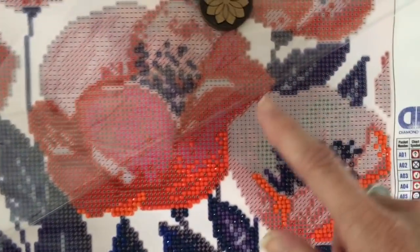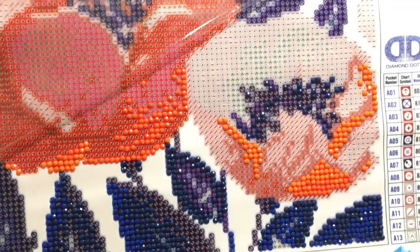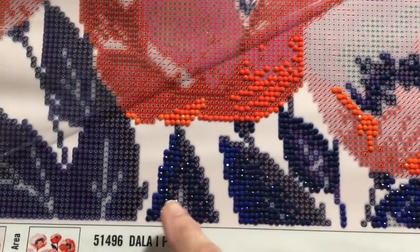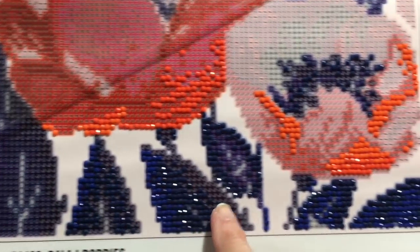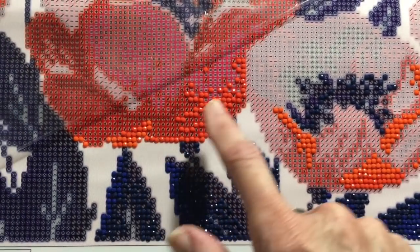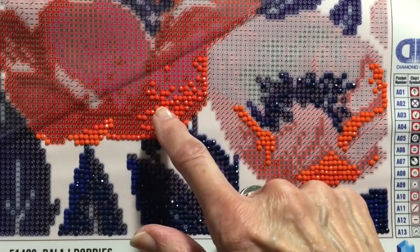I wanted to show you this because I've completed some of it. Let me turn the light on here so you can see it. Okay, there we go. There's some sparkle right there. I have worked on these leaves along the bottom, and I've started working on a little bit of the red, orange, and the poppies. So this is not the exact color of what's behind it, but it does give you an idea.